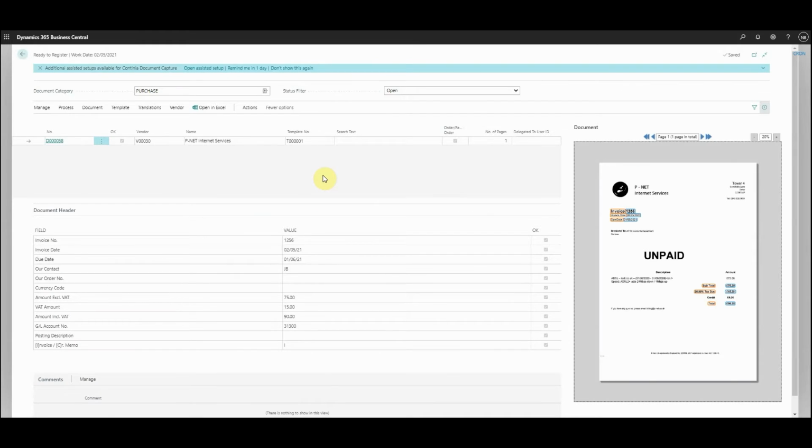The Ready to Register screen allows the user to manually check the invoice. It shows an image of the invoice on the right-hand side of the window and automatically assigns it to the correct supplier in the system based on its matching criteria. It will display on the left-hand lower portion of the window the extracted fields from the document, such as invoice number, net, VAT and gross amounts, and will use these values when it creates a purchase invoice record.